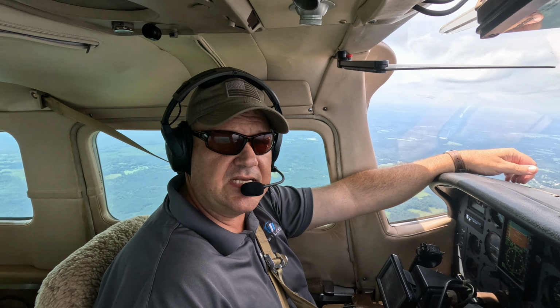Treeport approach, 307 Pop Echo, 177, sending 13,000, we have the weather downtown. Station 307 Pop Echo, Shreveport approach, expect visual approach, runway 5, descend and maintain 5,000 for now. 5,000, visual for 5, the Pop Echo.